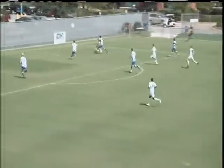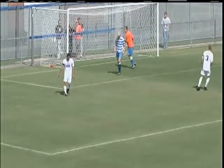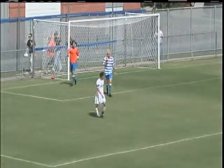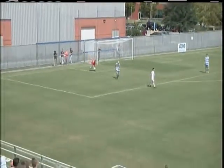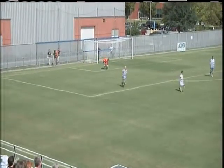Been up and down that right wing all day. Hopkinson feathers it towards Smith. Smith stops, turns with the left foot shot. Ooh. Far post just goes wide. Good effort by Yannick Smith. Did well to turn the defender there. I almost thought he was going to shoot it first time, and he cut it back to his left. Just missed the outside. Could have been a backbreaker there.